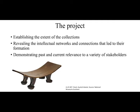So through what networks and relationships did these objects arrive in Edinburgh and Scotland, and how were these Scottish networks connected to British and European networks? How can these objects and collections illuminate how the Pacific was imagined during the 18th and 19th centuries, and what shifts occurred during this period as collections by explorers and then later by missionaries were used to tell contrasting stories?